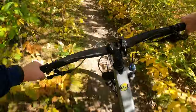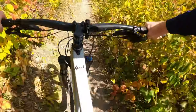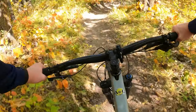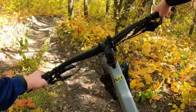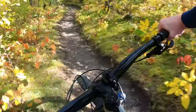Missing those gloves. When you're used to riding with them, it throws off the feel of the brakes and the grips. Oh yeah.